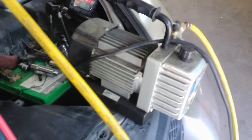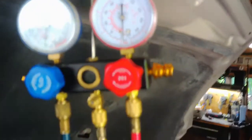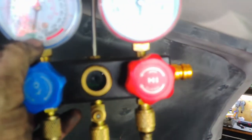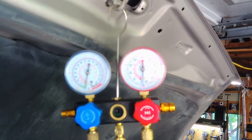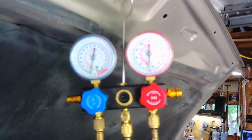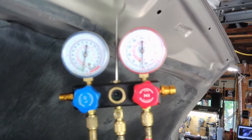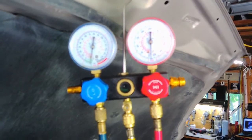What we're going to do now is just run this about 30 to 40 minutes, and then we'll close these valves and turn it off and see if we have any leaks. If we have any leaks, this gauge here will start to move back to 0. I don't suspect that because it was working good before we did all this, and we put new seals in it, so it should be good. But anyway, we'll go ahead and wait the 30 or 40 minutes while I put the alternator back on, and then we'll check for leaks.